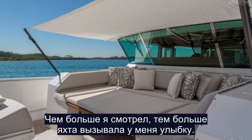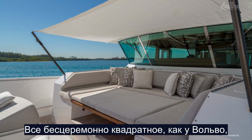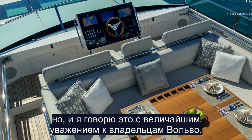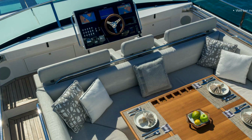The more I looked at this yacht, the more it made me smile. It exudes simple Swedish functionality. Everything is unapologetically square, like a Volvo, but, and I say this with the greatest of respect to Volvo owners, it is so much more stylish.